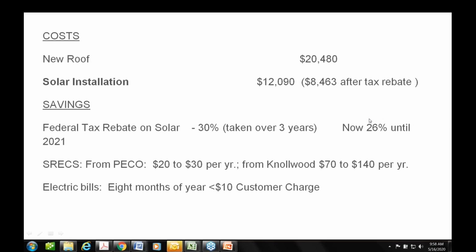And then we also get the SRECs from PECO in May. Every year we get $20 or $30 back. And from Knollwood Energy, we get $70 to $140 per year. It's gone up this year. I don't know if it's going to stay up, but this is the high point this year.